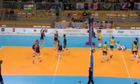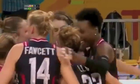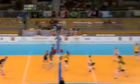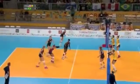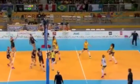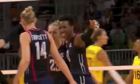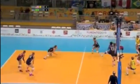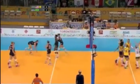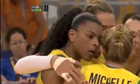There you see it again. She's all over the ball. If she can find it, she'll get it. A miscommunication on the Brazilian side, and that's going to allow the Americans a freebie. Set number 3. But speaking of strength, how about that shot from Figueroa?